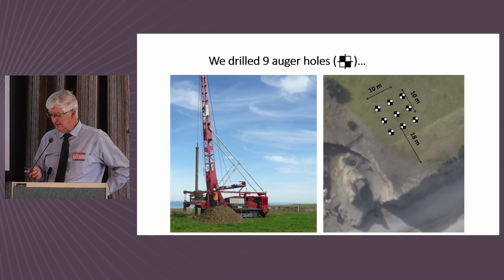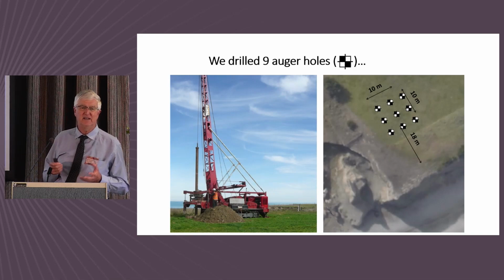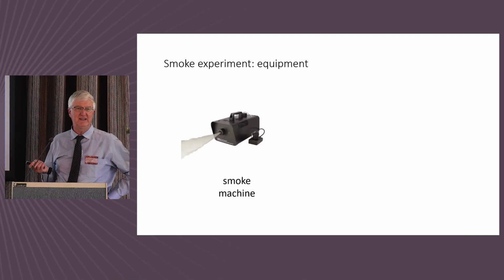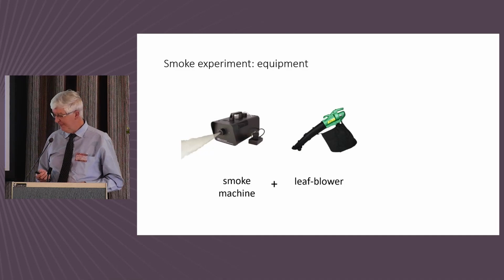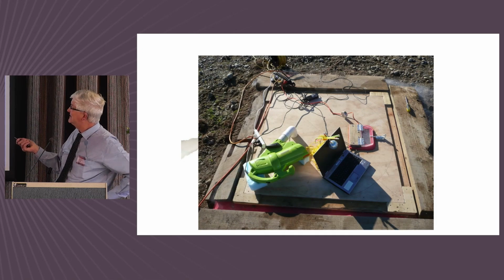And in terms of a trace of how connected these things were, we used smoke. We just used a simple party smoke machine. We used a leaf blower to provide a small positive pressure, and then we sealed up the middle hole in sequence.